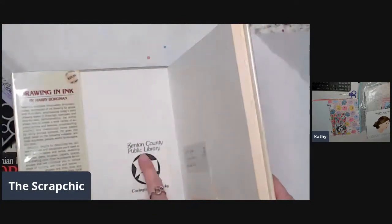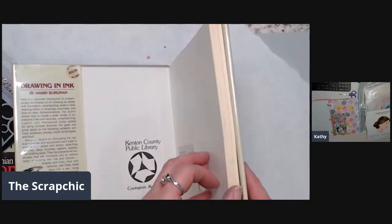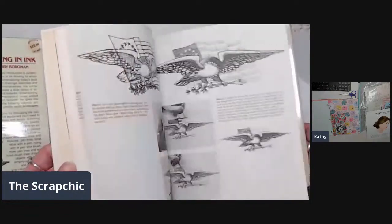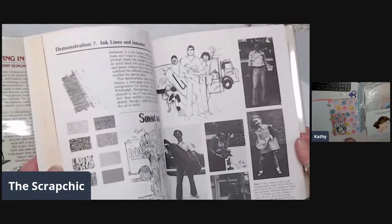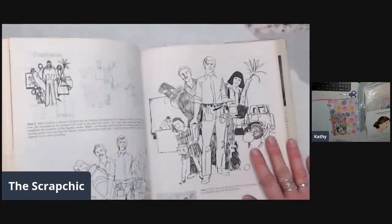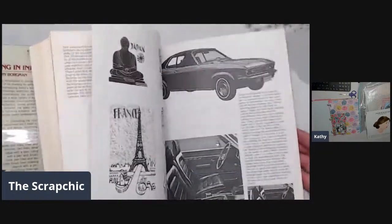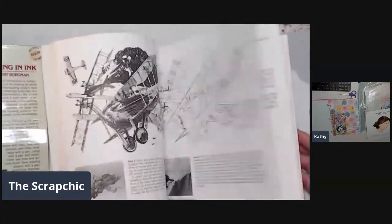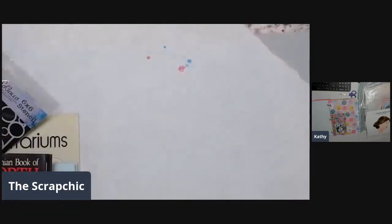Ooh. It's worth it just for that. Yeah, and I didn't even buy it here. That's not where I bought it. This is from another library. That's funny. So this is a lot of pen and ink drawings. But I thought, if anything, these would be really fun to tear out and collage with. Again, this was $1. There's just a lot of pen and ink images in that one.